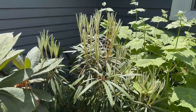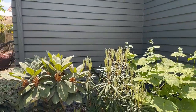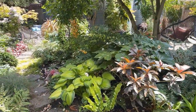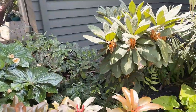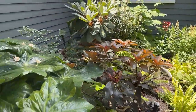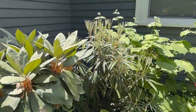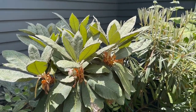So this back corner is quite shady. This is midday sun, so the sun is directly overhead. That's why we're seeing so much light in this area. But as the day progresses, pretty soon this will be in shade, and that's what the plants that I've selected in here want. So this morning sun, afternoon shade with good yummy soil is making some of my rhododendrons pretty darn happy.